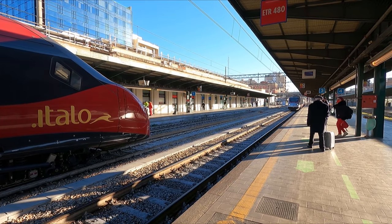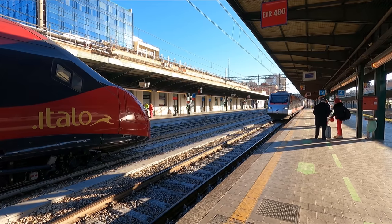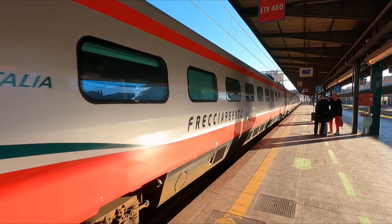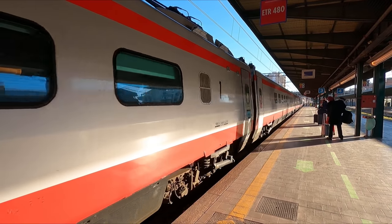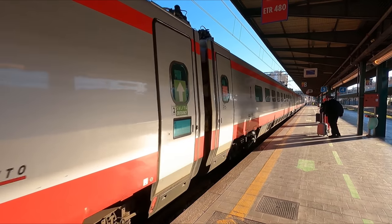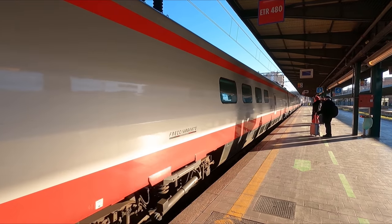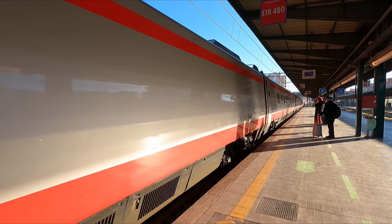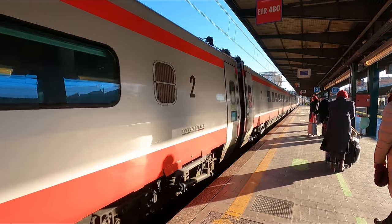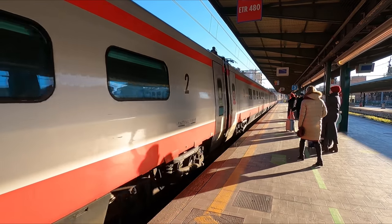Anyway, our train arrives from Lecce, right in the heel of Italy, about 5 minutes early. Our trip to Rome today will be aboard an ETR485 Pendolino, the oldest of three types of trains operated under the Frecciargento brand. These were built by Fiat Ferroviaria and entered service with the Italian national operator in 1997. As with all Frecciargento trains, the ETR485s have a top speed of 250 km an hour, or 155 miles an hour.